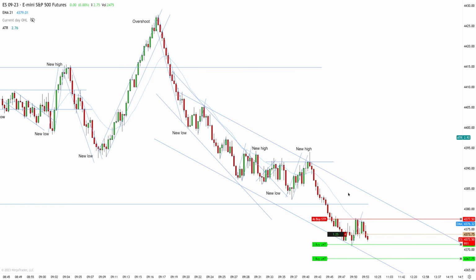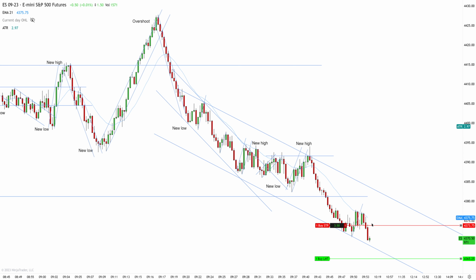We managed to get filled, so I'm going to trail it to break even because anything we make right now is just a bonus. We get our 10 points, and we'll see if this trend channel line will hold or if there's some steeper alternative. So this is a second entry short, two-legged pullback. EMA rejected once, EMA rejected twice.